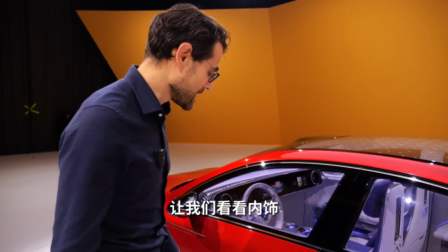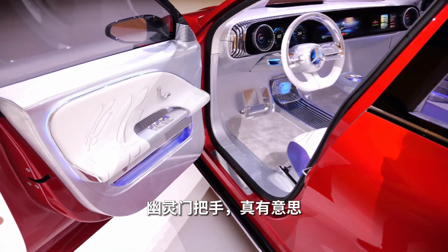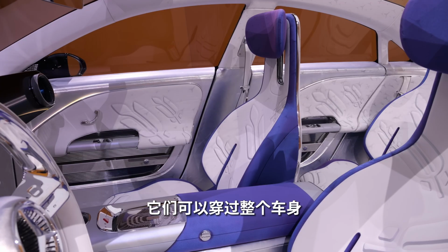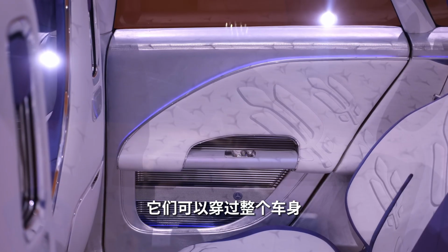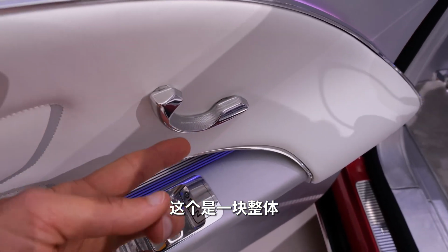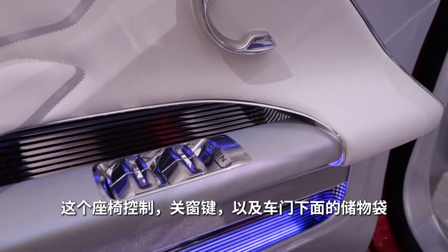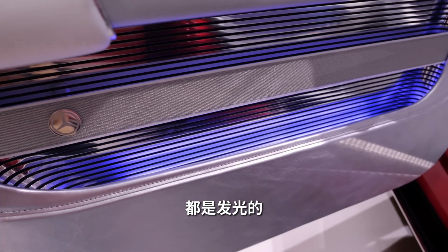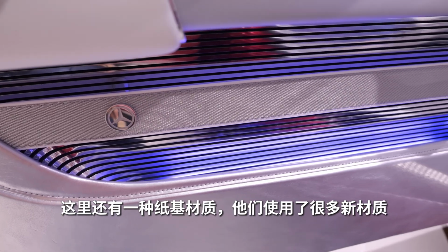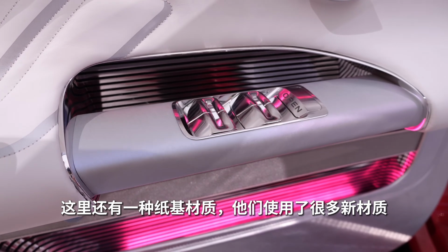Let's now take a look at the interior. Here, there's a mechanism with a ghost sliding hand thing. Interesting. Here, inside of the doors, we see a nice ambient lighting integration. It can also run throughout, so that you have this light show on the inside as well. Then here, more, I would say, monolithic. Here, this control for the seat and so on, window levers, and at the bottom in these door pockets, we have illumination. And this here is actually a vegan silk, a very interesting new material. Then here we have a paper-based material. It's also interesting, so new materials coming in there.